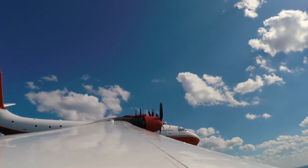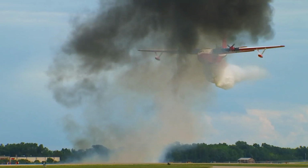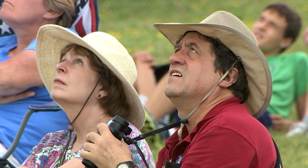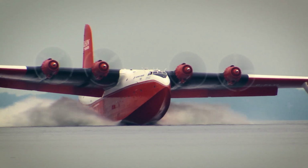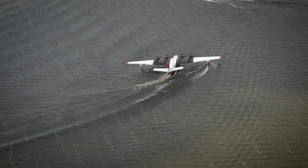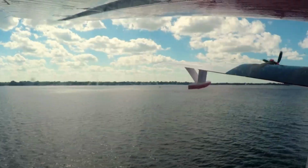It's amazing how maneuverable this aircraft really is. You can turn it on a dime. On the water, she's a boat. You're more like a ship's captain up here trying to maneuver this boat. You're at the helm, and it maneuvers quite nicely with the engines.